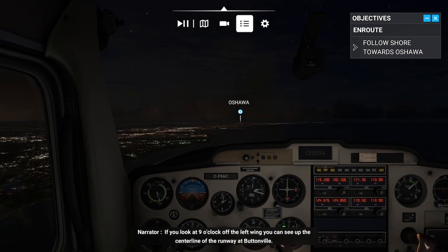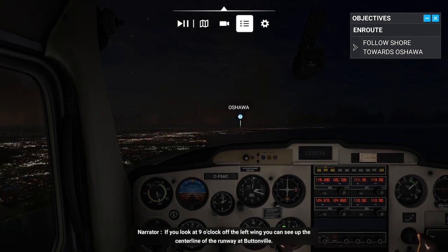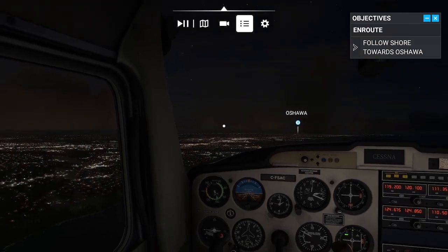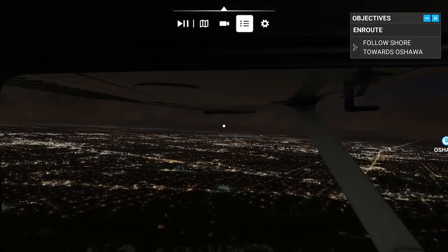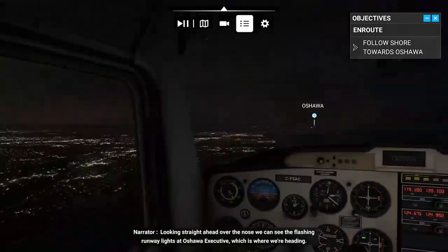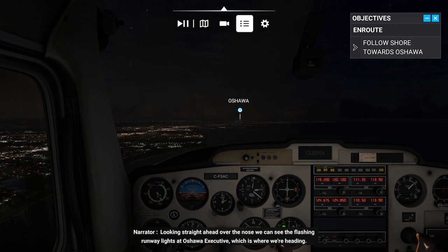If you look at 9 o'clock off the left wing, you can see up the centre line of the runway at Buttonville. Looking straight ahead over the nose, we can see the flashing runway light at Oshawa Executive, which is where we're heading.